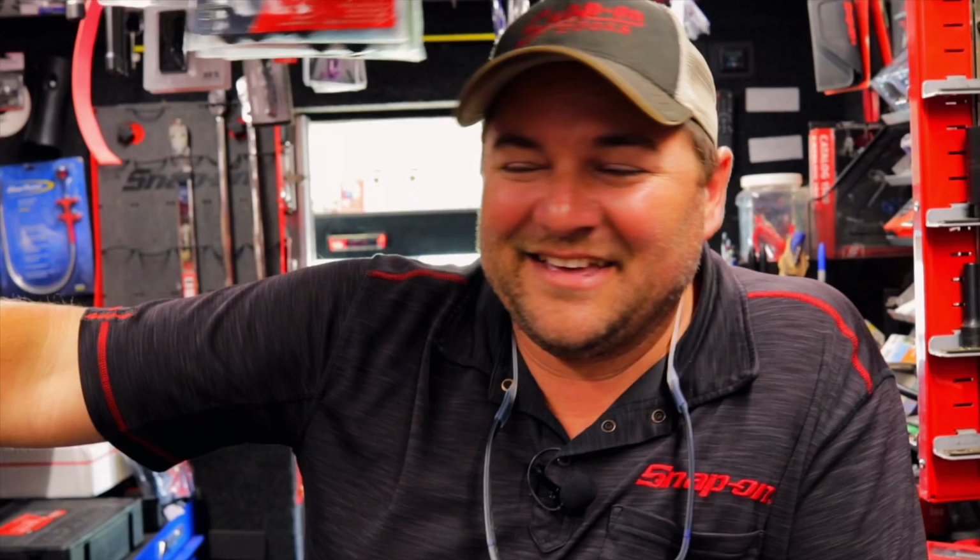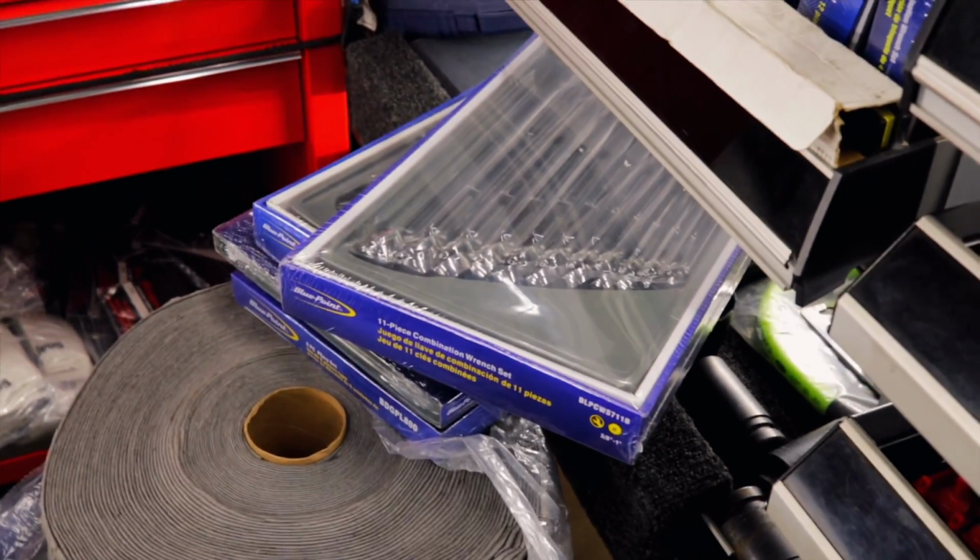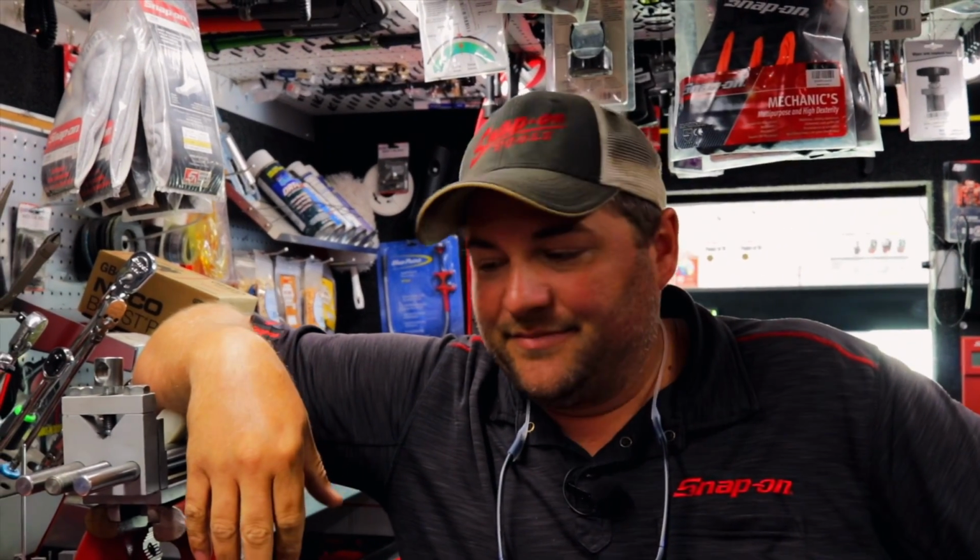Straight, too. That's it. Well, I know you got a whole bunch of Blue Point stuff in. Yeah, just some Blue Point. We got three things in of the 100th anniversary stuff, and I sold all three of them already this week. Got two screwdriver sets and an impact. The screwdrivers look pretty neat. That's the first 100th anniversary ones I had. Yeah, I seen them when we went on Virgil's truck that day.